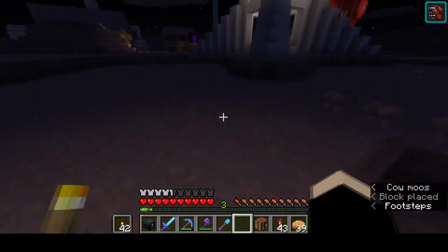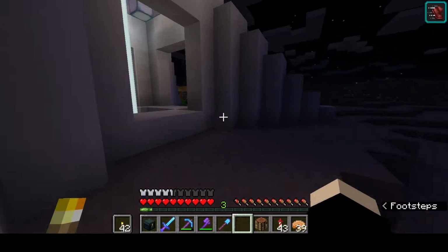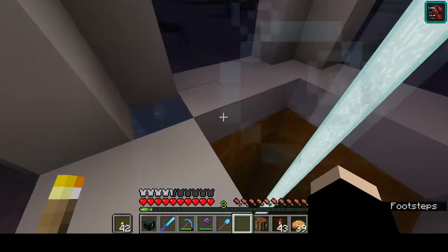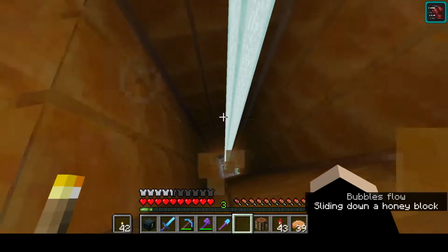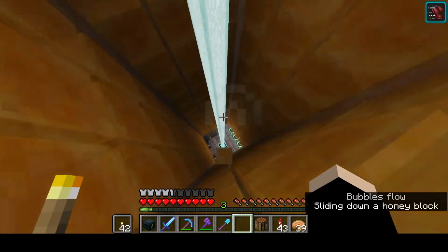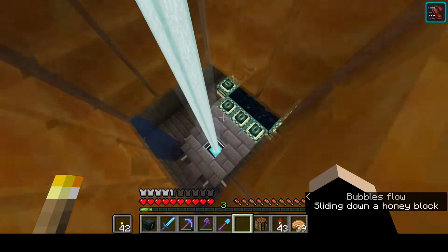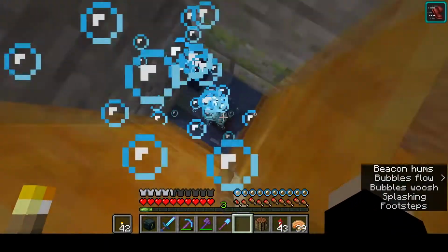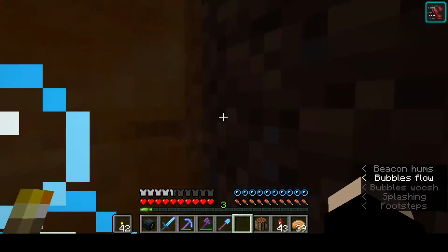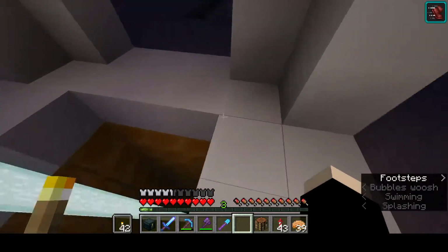Anyway, we moved the old portal and we've moved it over here, and I've built this portal now, which is quite nice. We've got the beacon and we've got the honey block slide, so you can slide down and descend into the portal room. And there we go, there's your portal room. And then there's a quick way out with the bubble elevator that gets you back out again. So that was all nice. That was quite nicely built.